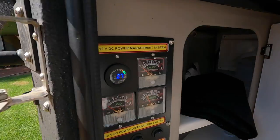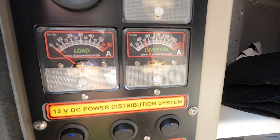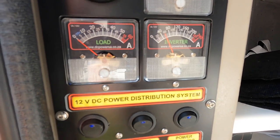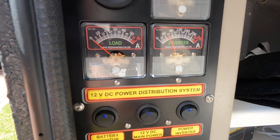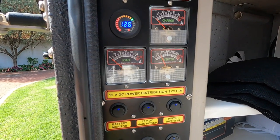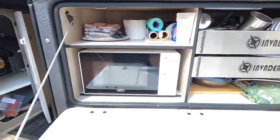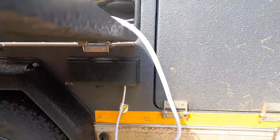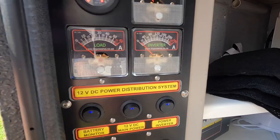And then here on the gauge, you can see on the inverter, it shows you it's using about 60 amps. I think the toaster is about 1200 watt rated. So what's really nice about this, you can see everything that's going on. Okay, so let's switch the toaster off quickly. You can see it's gone down.